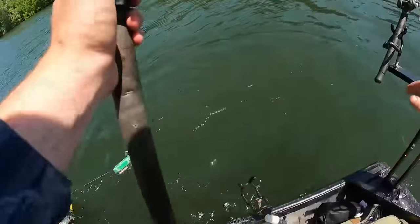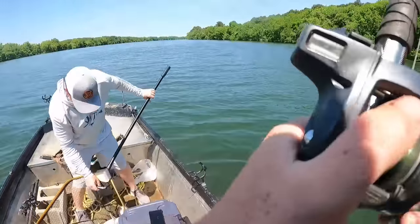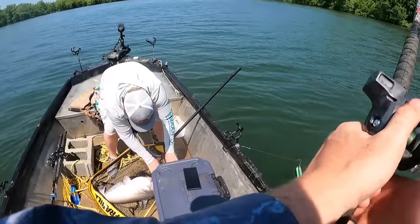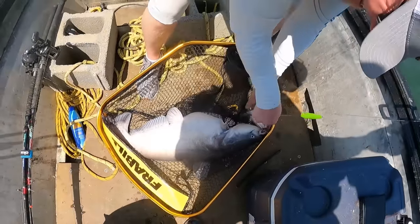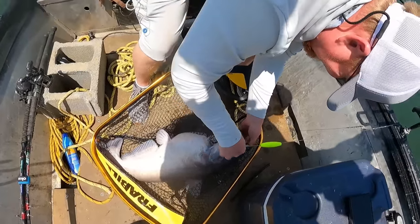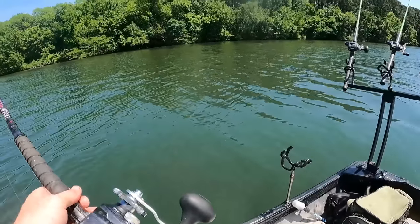Fat fish. All right. God, he's fat. Jeez Louise. Butterball. What an under. Man, you'd want to have that in a tournament. Good Lord. That's about as good of an under as you can get.